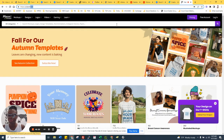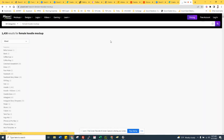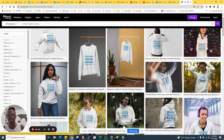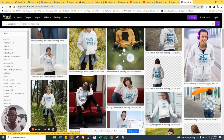Let's try to do more like hoodie. Let's do female hoodie mock-up, for example. And as you can see, they have a ton that you could choose. You can change the color to fit the color of your hoodie, put the design on there, and put that on your website, put that all over social media.